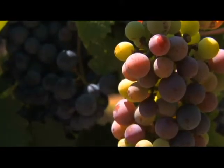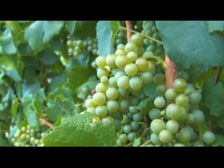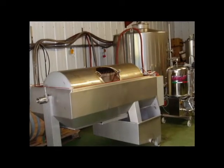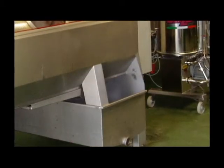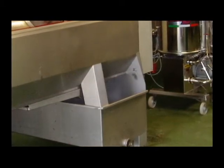In the case of the white wines, they go directly into the press. We drop grape clusters into a press. As the juice is extracted, it's caught in a drip pan, positioned below the press. The process usually takes about 3 hours.